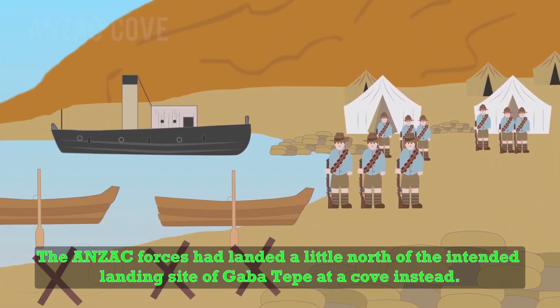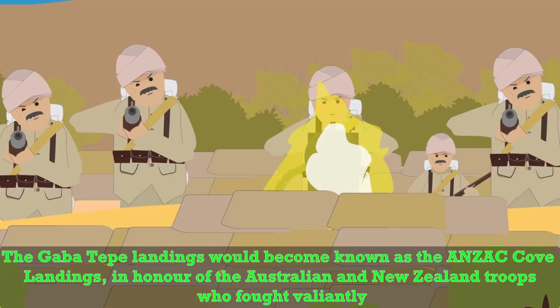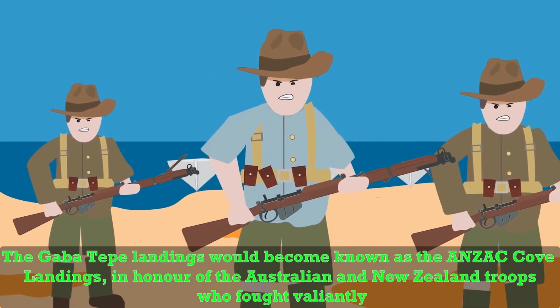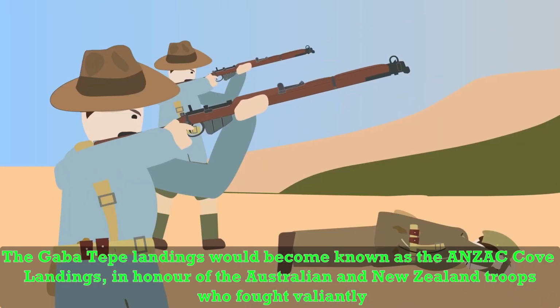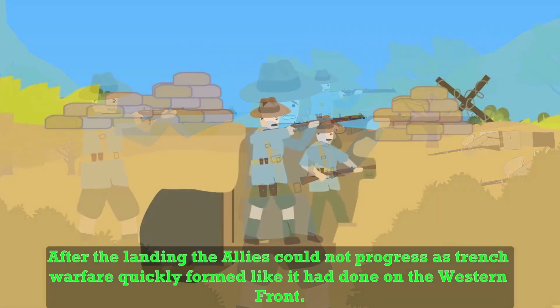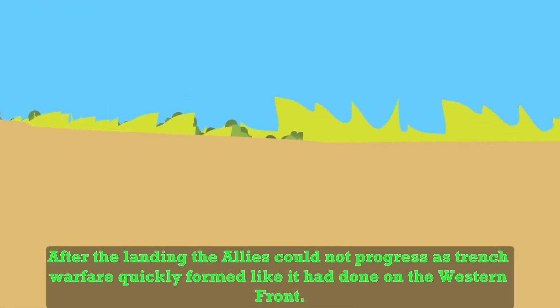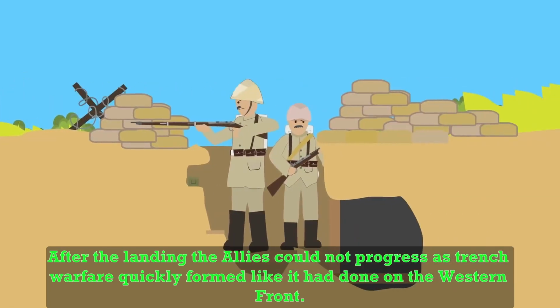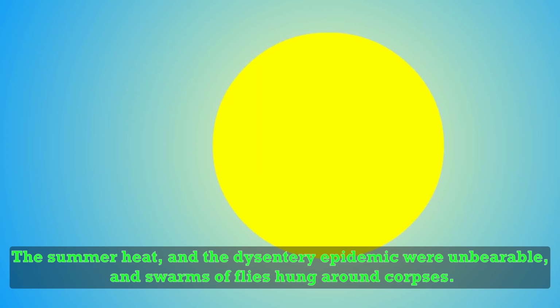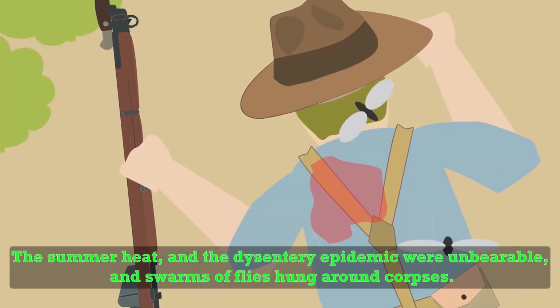The Anzac forces had landed a little north of the intended landing site of Gaba Tepe at a cove instead. The Gaba Tepe landings would become known as the Anzac Cove Landings, in honour of the Australian and New Zealand troops who fought valiantly against the determined Ottoman Turkish defenders. After the landing, the Allies could not progress as trench warfare quickly formed like it had done on the Western Front. The summer heat and the dysentery epidemic were unbearable, and swarms of flies hung around corpses.